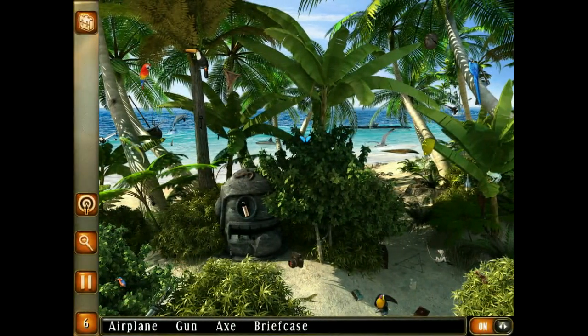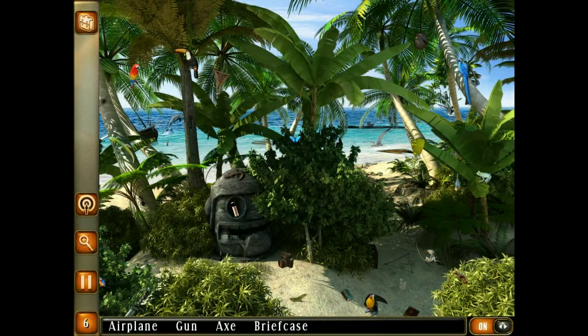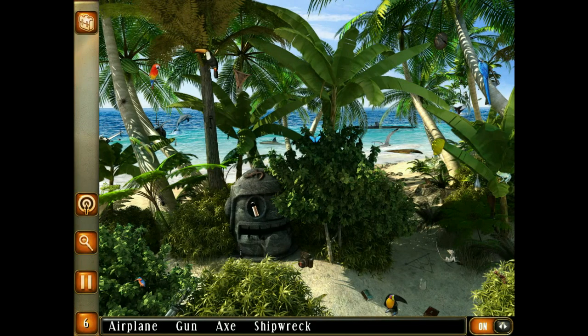Yep. Airplane. Nice. Airplane, gun, briefcase, axe, shipwreck. Shipwreck? Fun fact about the Bermuda Triangle. Oh, there's the symbol again, and this time it is clear that it's the Bermuda Triangle.